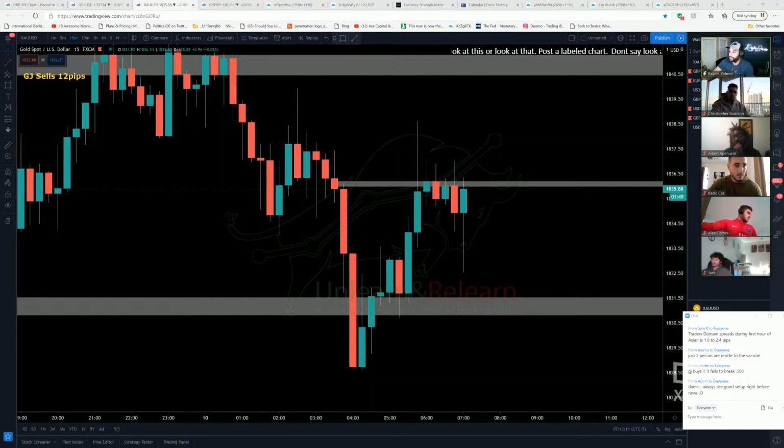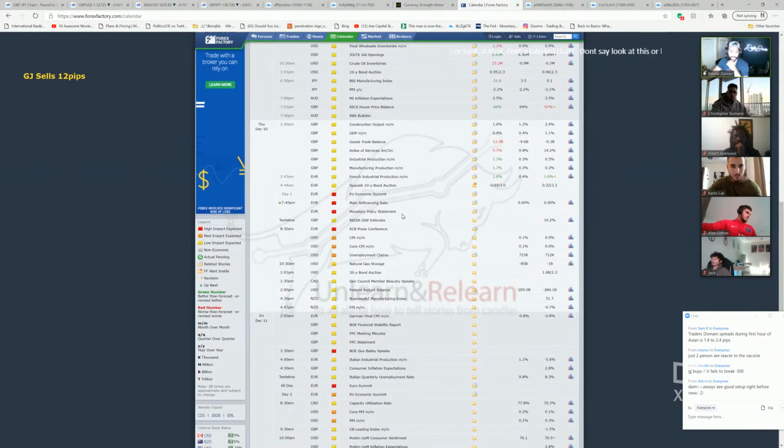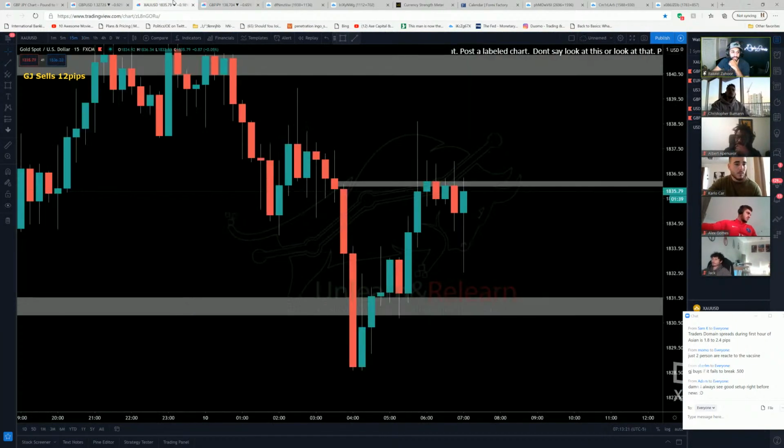But I would say it should continue moving up since we got this news coming in, because gold always reacts bullish to high volatile news. But I'm not sure. But also price action has to make sense here as well, right? Because right now price action is below this resistance, so we're not really sure. It has to close in about a minute and a half.